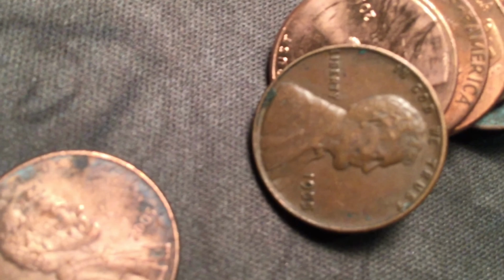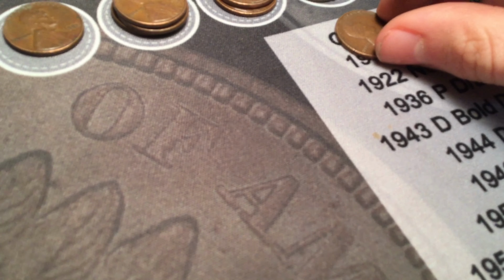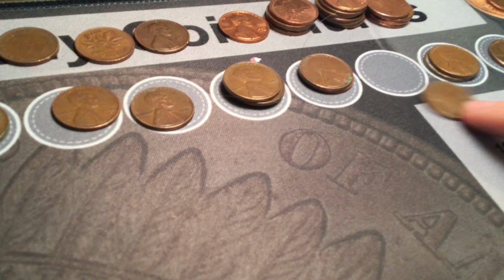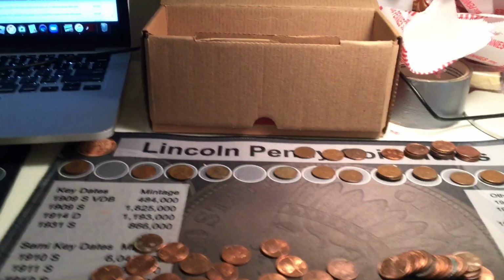Roll number 46. 1955 wheat cent. Let's check it for any doubling. I don't even have a poor man's DDO. And I do not see it. So, first 1955 of the hunt. Gotta move all this to make space. There's only room for one more new date. No, wait, there's room for two more. Probably won't get that in the next 4 rolls, but you never know. Let's see if we could fill the board.